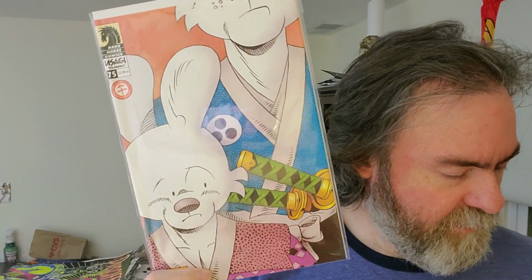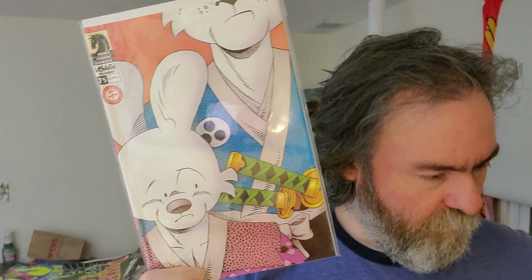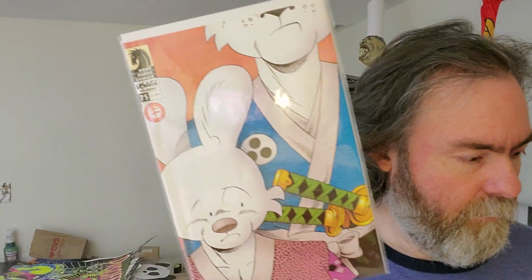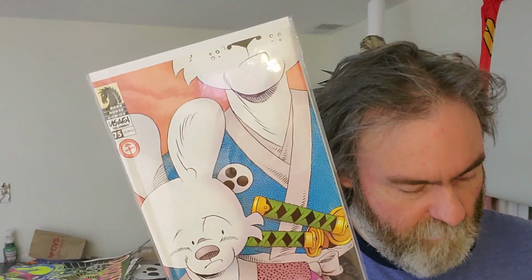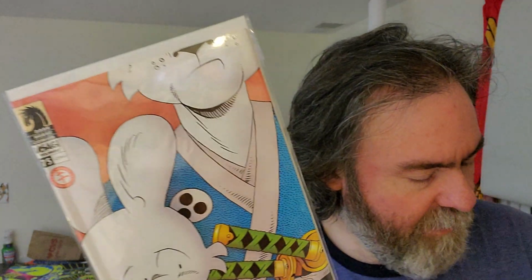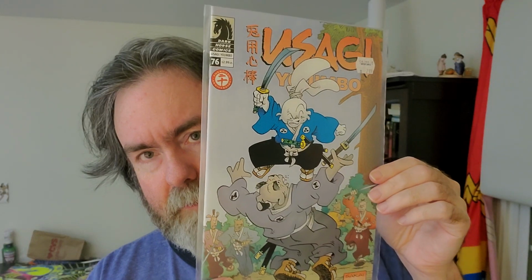This might be the story, looking ahead real quick, where Usagi brings Jotaro back home so they're no longer traveling together. I think that might be the case because I'm not seeing him on the next run of covers. The other thing is there's no logo. So it's a really interesting choice. 76.